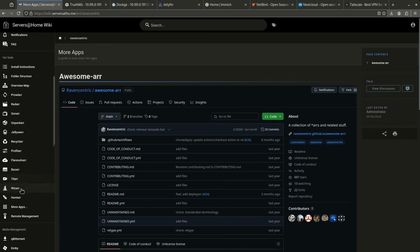But I think the ARR Stack is definitely my number 2 most favorite thing to run because even though it's not a single container, it all acts as a single function, which is media management. So I recommend, if you haven't gotten into this yet, go ahead and give it a shot because one thing, you're going to learn a lot. And two, it's really cool once it's working. You definitely feel like a big deal.